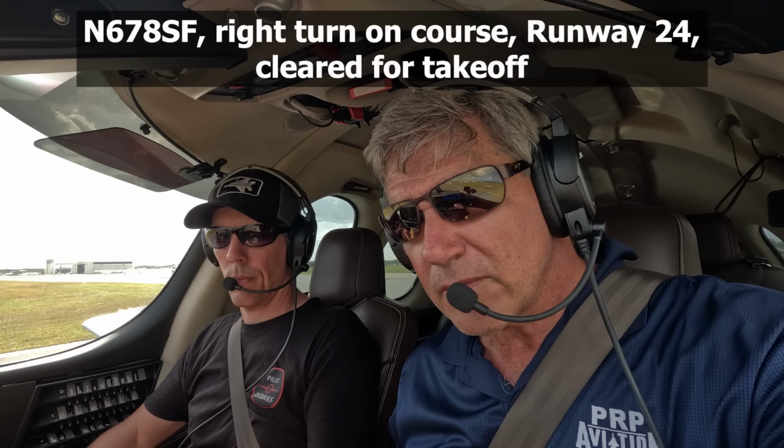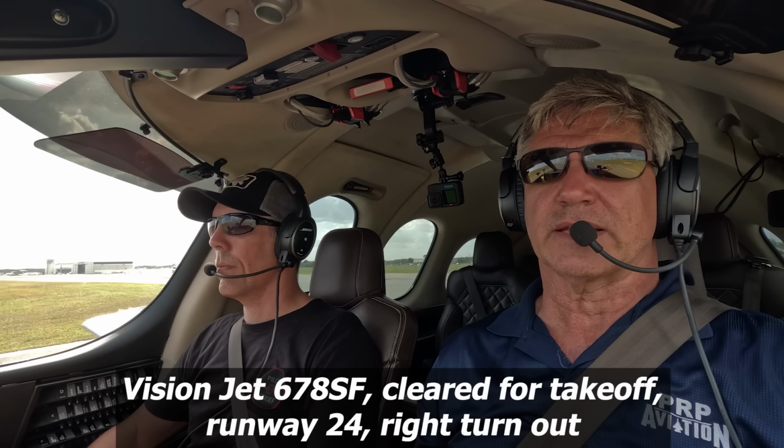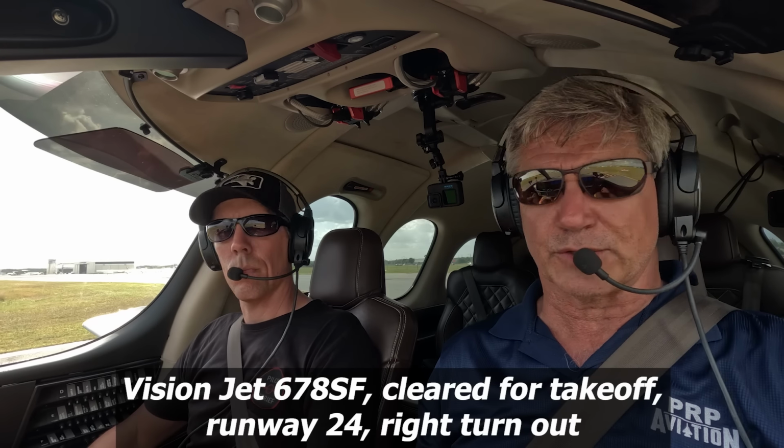678 Sierra Foxtrot, right turn on course, runway 24, clear for takeoff. Vision Jet 678 Sierra Foxtrot, cleared for takeoff, runway 24, right turn now.